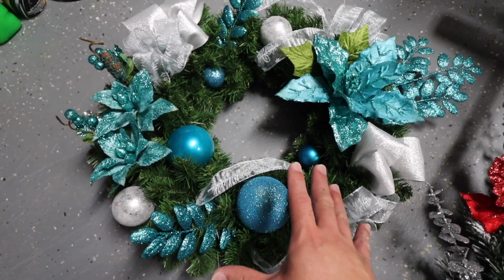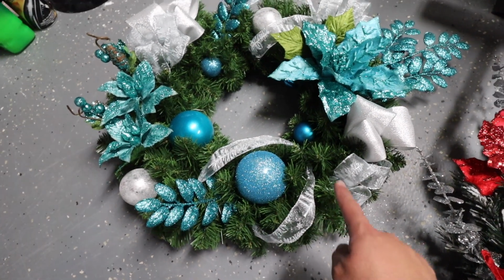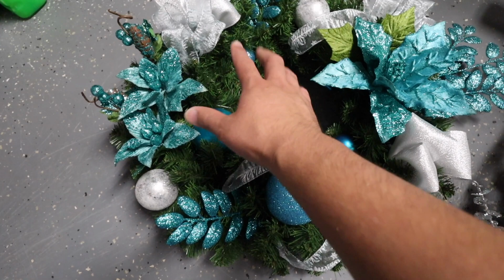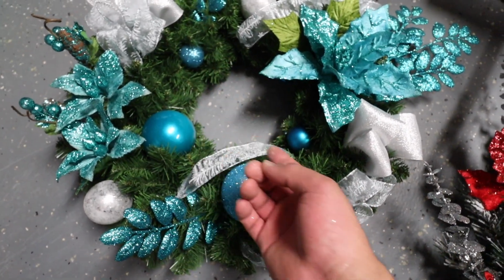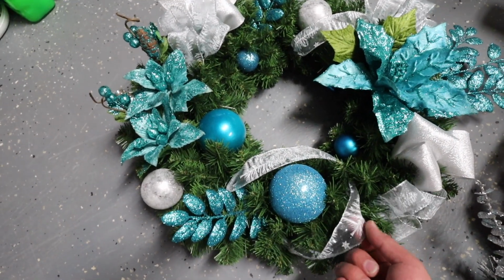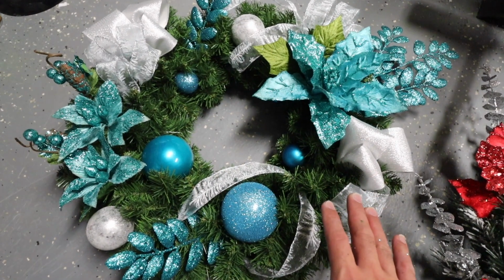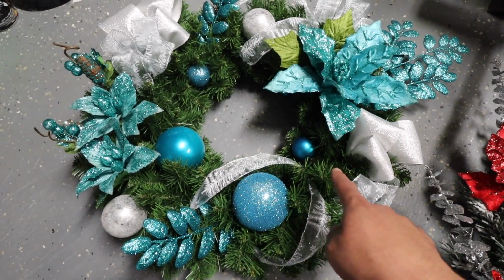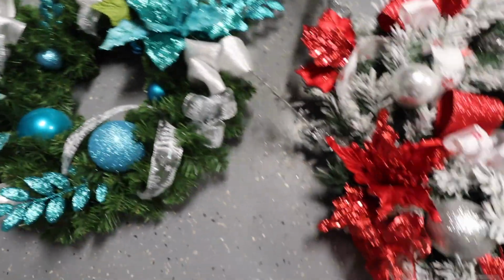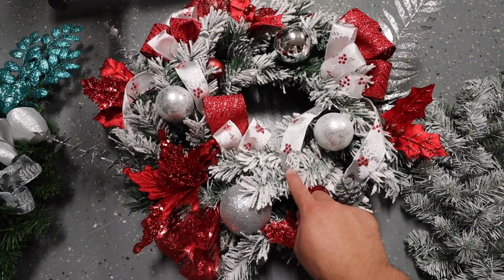Again, this is still beautiful. It's just these sparse areas that you can't really fill with much, because if you put a ball here, it's just too many balls. If you put a ball there, it's too many balls. I guess I could technically put a ribbon, but there's not enough space to fill it with more decor items. So if this was a hand flocked wreath or pre-flocked, these areas would technically be white, so it's actually really, really pretty. This one, oh, these wreaths are just such high quality wreaths.